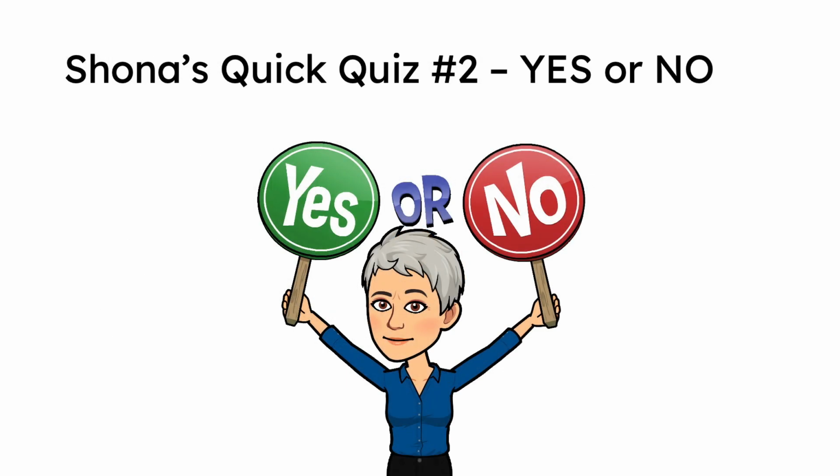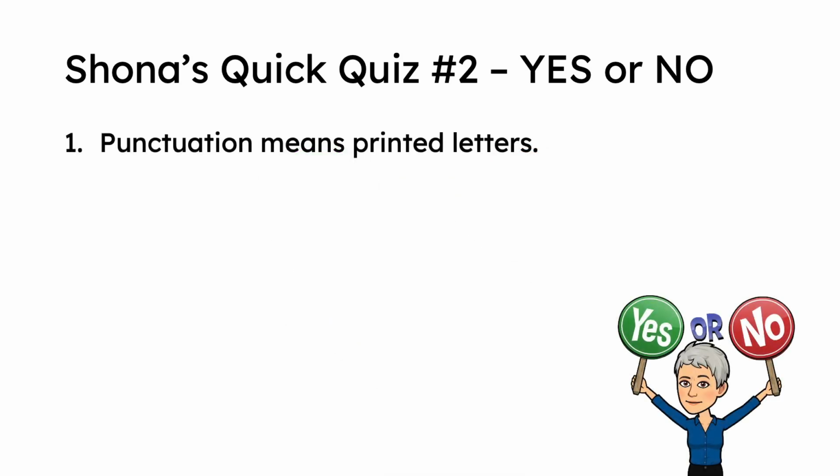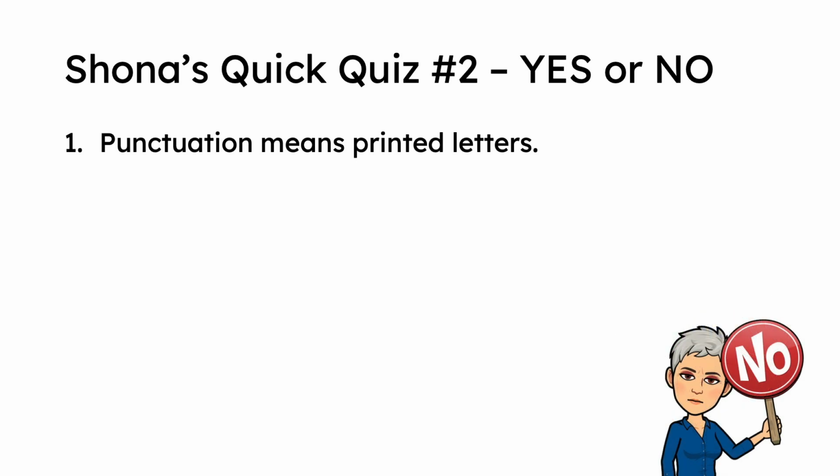Let's do Shona's quick quiz number 2. Now, this is a yes or no quiz. So yes means true or correct. No means false or incorrect. Ready? Punctuation means printed letters. Yes or no? The answer is no. Punctuation is the marks that are not letters.